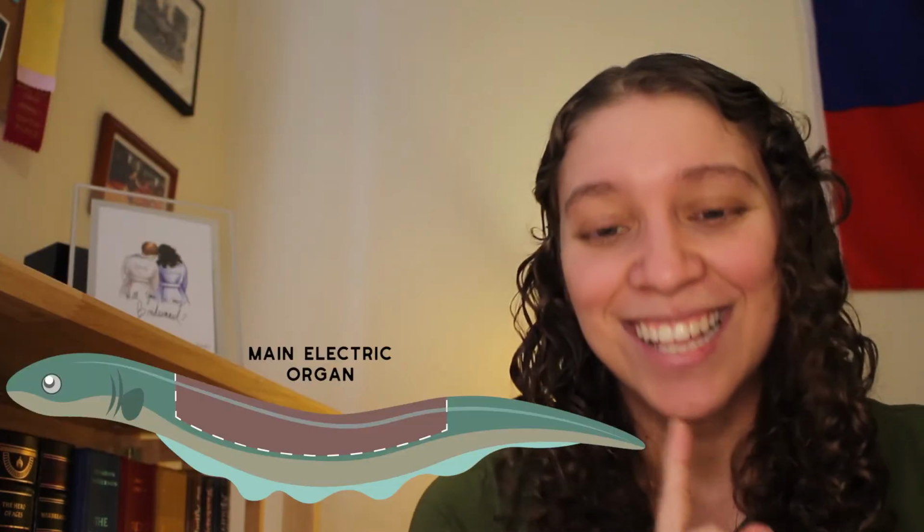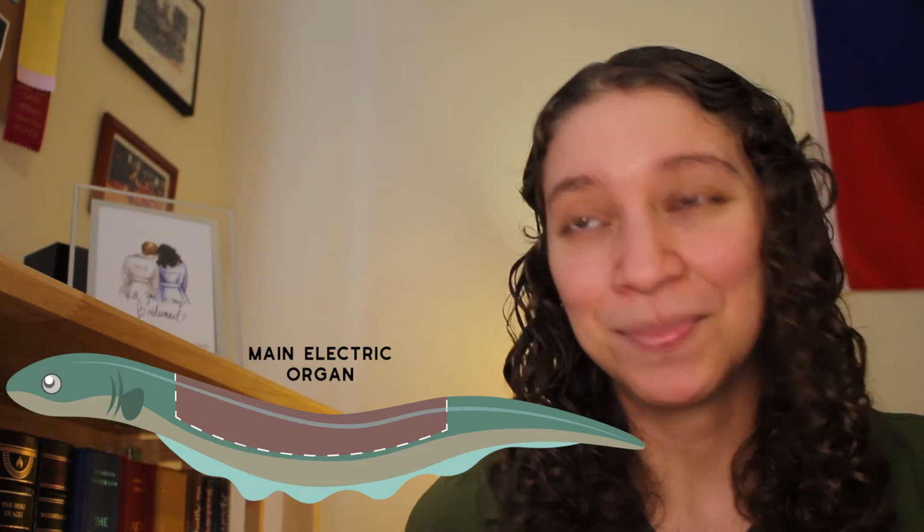Back to the power. The idea is these women had this organ that they called the sock organ, but that's the wrong one as I was doing research. There's actually a Hunter's organ in the eel. It doesn't really matter.